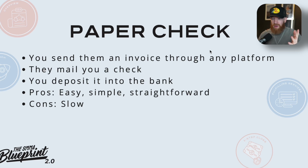You got to drive over to the post office because your mail carrier doesn't pick it up unless you have like the right kind of mailbox. It's just a pain. But again, it's super easy, and a lot of clients will just pay you this way. We run a 7-figure agency today, and we've got many clients that literally still mail us a check because their accounts payable department of their company just mails a check out.